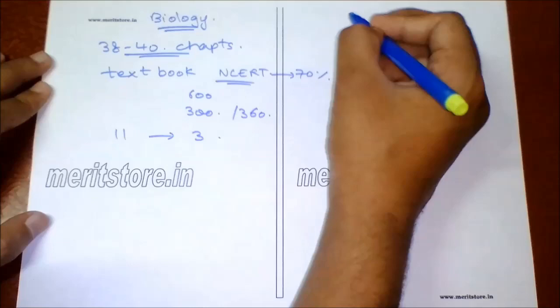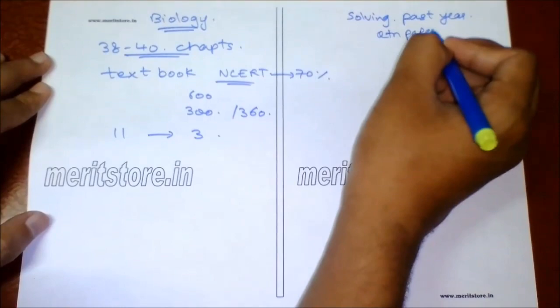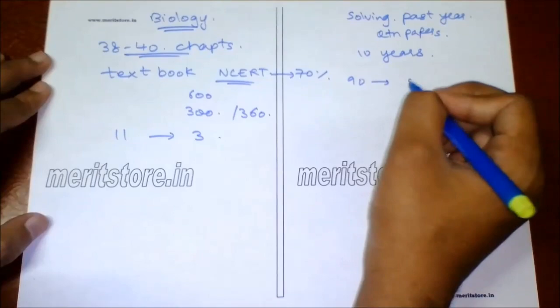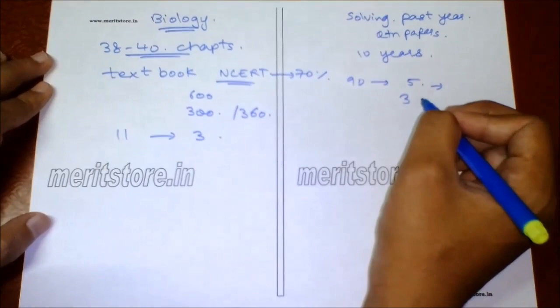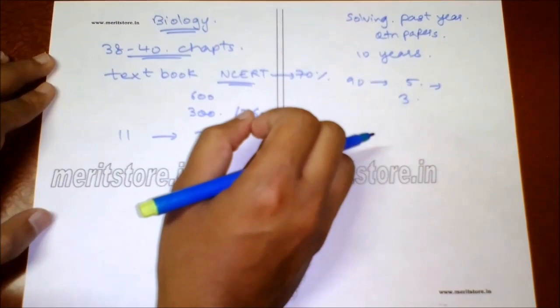past year question papers, solving at least the last 10 years of question papers, because of the 90 questions, if you are lucky enough, you will get 5 or 3 questions exactly the same from the last 10 years' question papers, which will benefit you a lot. And there can be a bonus question which, if you have attempted and it has 2 right answers, will also give you an upper hand.